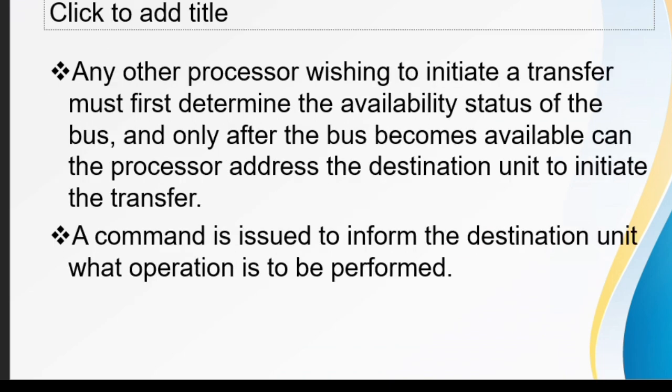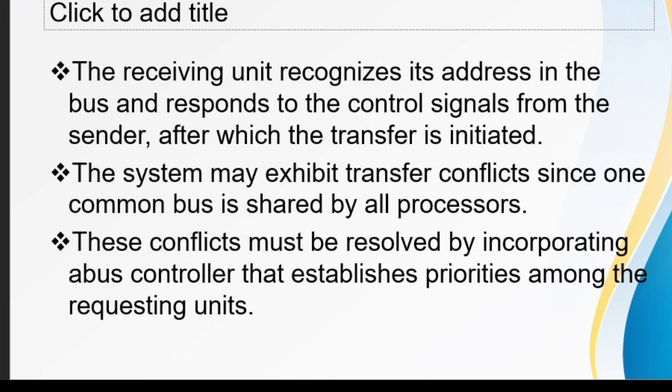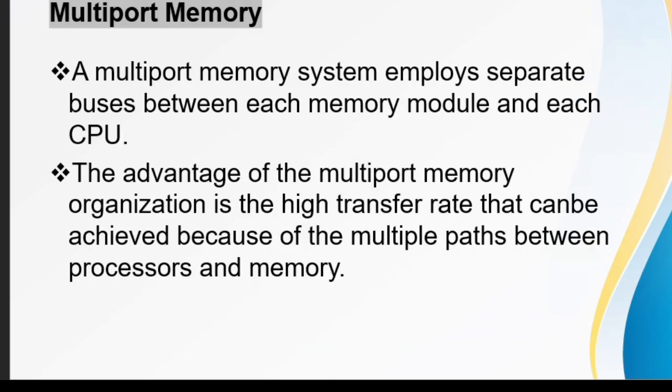Next, the multiport memory system. Separate buses between each memory module and the CPU. The advantage of multiport memory is a high transfer rate.